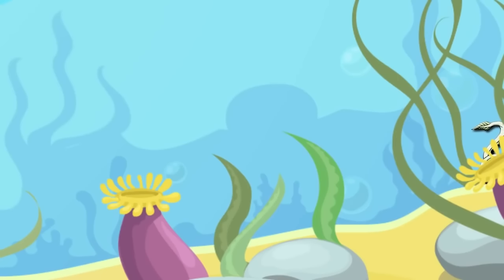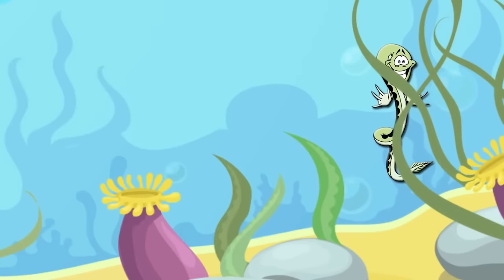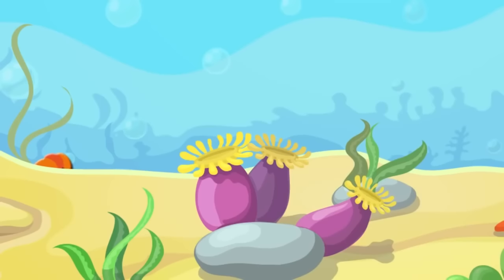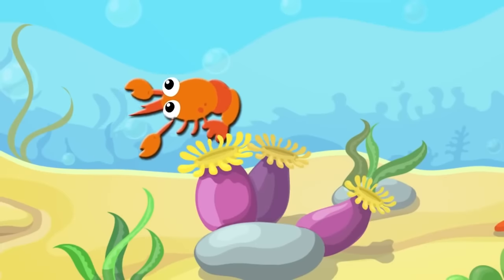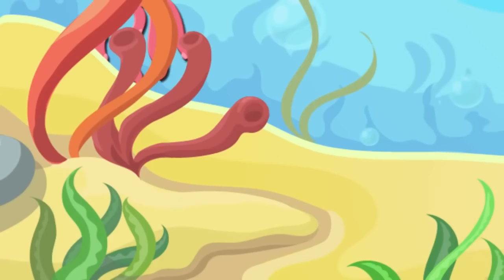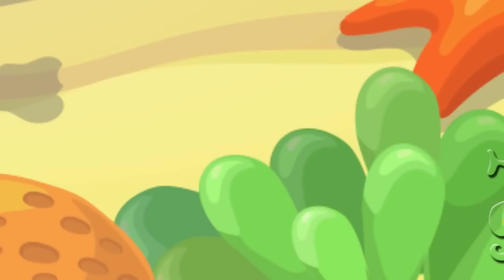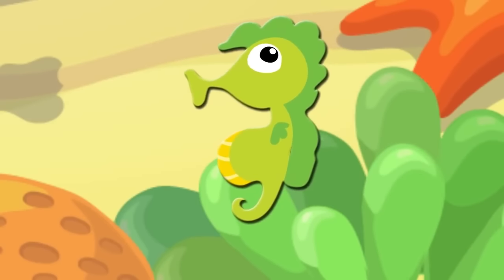Where's the eel? Great, you found the eel. Where is the lobster? Good job, you found the lobster. Where is the octopus? Great job, you found the octopus. Where is the seahorse? Way to go finding the seahorse.